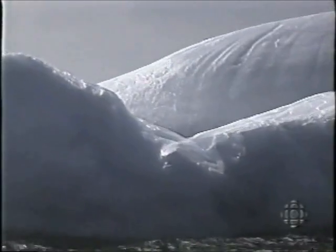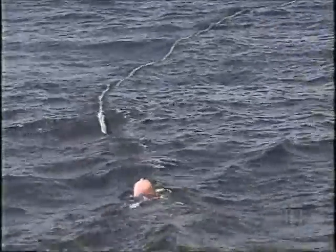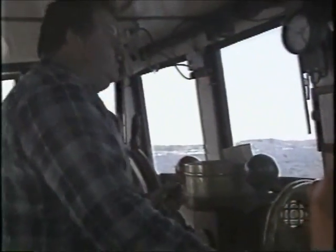Actually, getting the tow rope around the big berg turns out to be a bit of a challenge. Circling the berg was easy enough. Picking up the end of the line is the hard part. We're like a dog chasing its tail for a while, chasing the buoy around the berg. I'll try to get off on the lower side of the line this time. Yeah. See if we get the line to come to us.